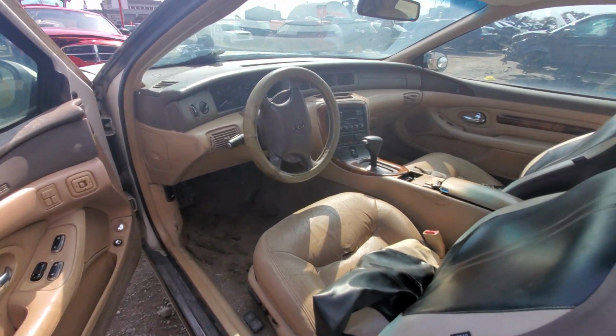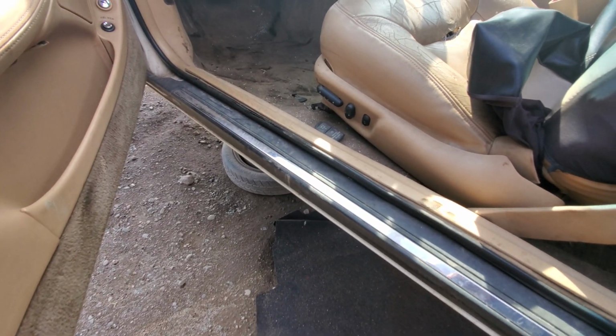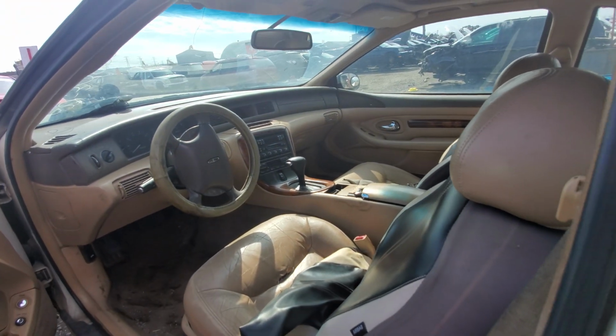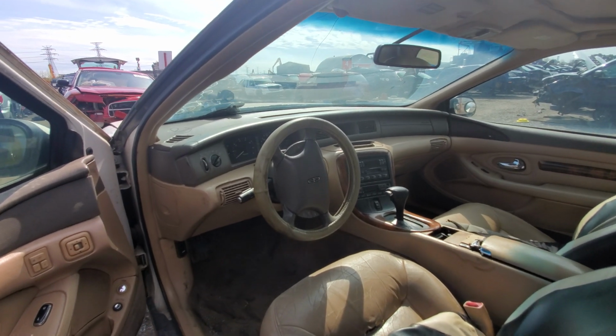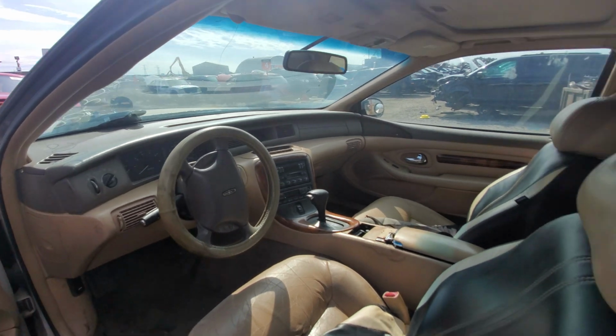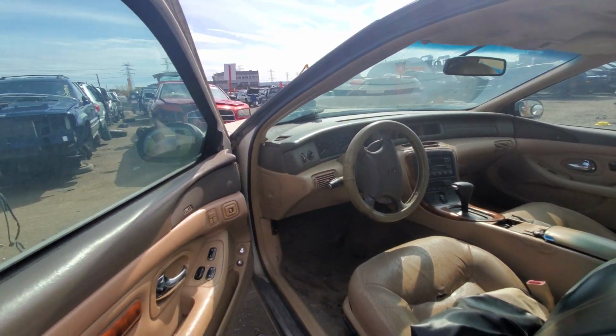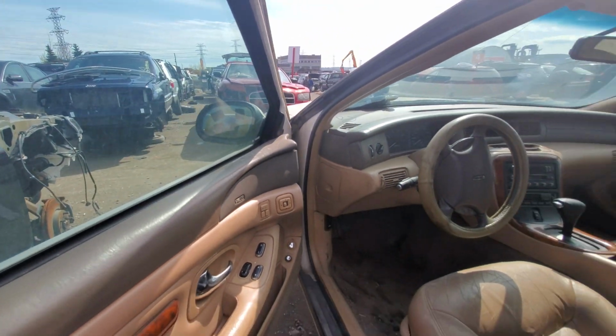Memory seats. They are also heated seats, I think. Maybe? I hope. But look at the dash. It's kind of interesting looking. This is one of the times where I think the swoopy dash kind of fits in. It flows right into the doors. It looks kind of neat. It's got a JBL audio system in it too.